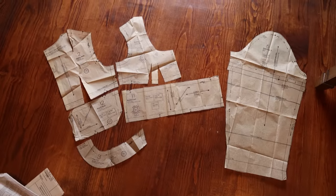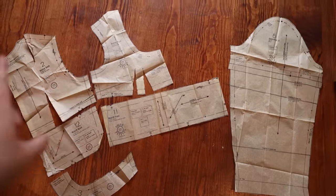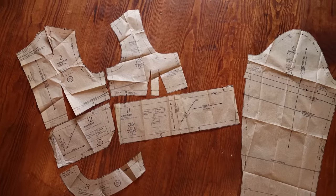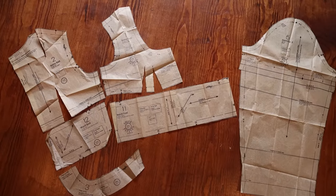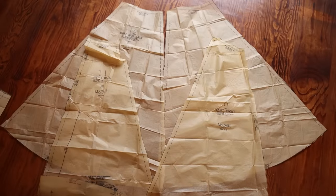Okay, so this pattern is pretty simple, looks like. So we have the front of the bodice, the back of the bodice, tummy midriff section, some front facing, and then a sleeve. So I think I am going to stick to the plan of making the top out of this. And then the other pattern is a bunch of skirt panels. Basically, I need to figure out if we can actually have that much fabric in this one tablecloth. I'm going to lay out the fabric and see what we got.